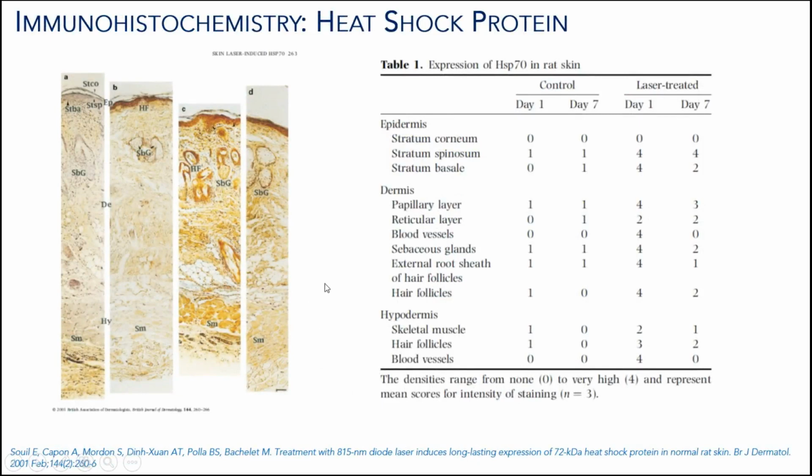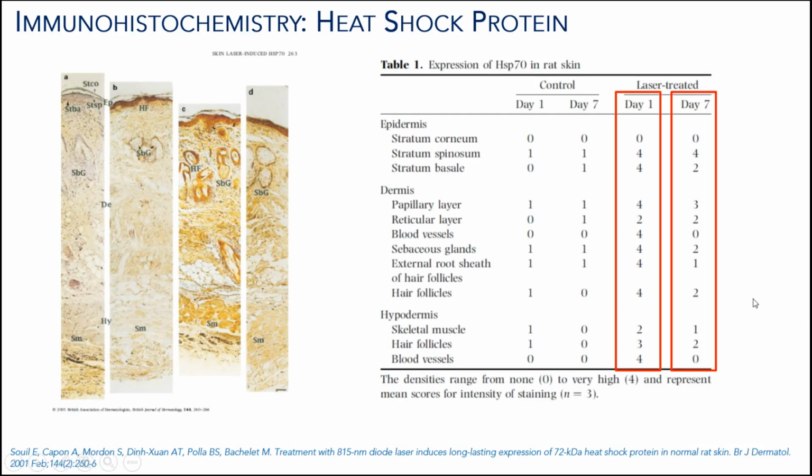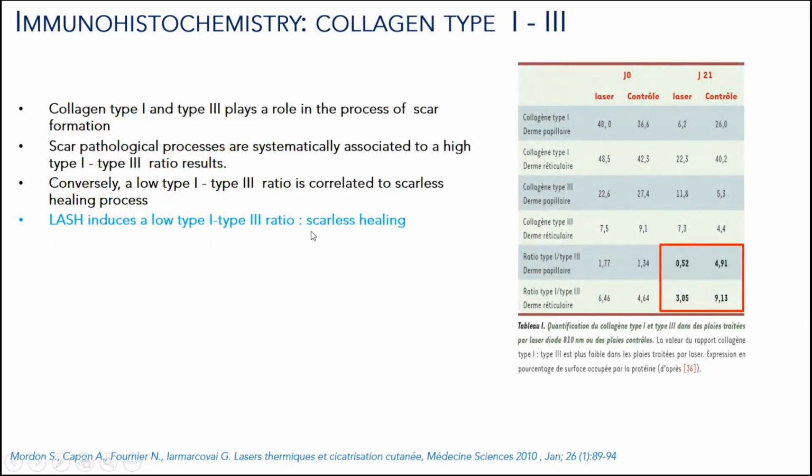We were interested in several specific molecules. One of them is HSP protein. It was performed with the expert Professor Barbara Pola, who is a worldwide recognized expert in HSP. And she told us it was the first time she was able to see so many HSP inside the epidermis and the dermis. And this observation proved that we were able to generate it, and also we were able to modify the inflammation process.